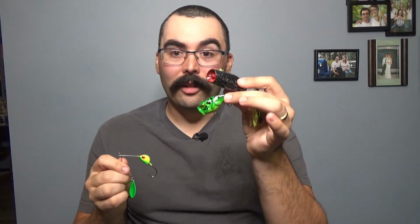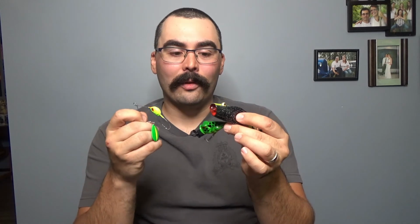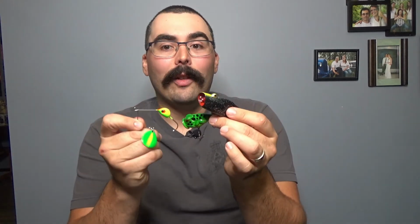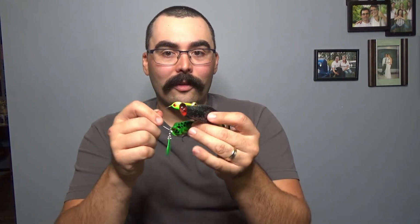But that's it. There's not a lot of multi-species mix between the lures in this multi-species box, so I'm a little disappointed that I got 3 lures in a row, 2 surface lures and a spinner bait. These are pretty much just bass lures. If I was to order a bass box, I would get stuff like this. If I was to order a pike box, I would get stuff like this. So I'm missing that multi-species feel to this box.